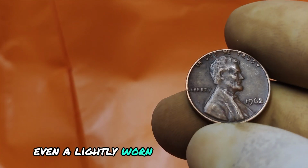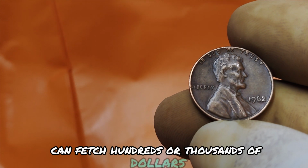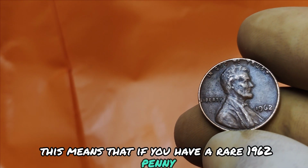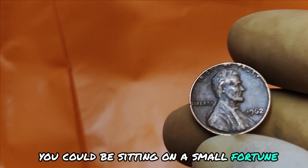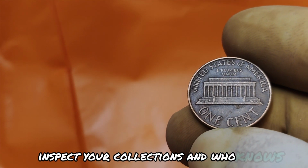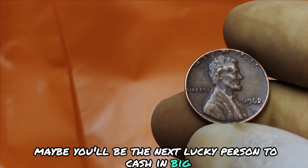Even a lightly worn 1962 penny with rare errors can fetch hundreds or thousands of dollars. This means that if you have a rare 1962 penny, you could be sitting on a small fortune. So check your change, inspect your collections, and who knows? Maybe you'll be the next lucky person to cash in big.